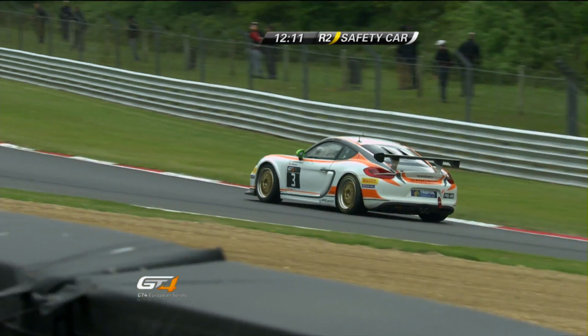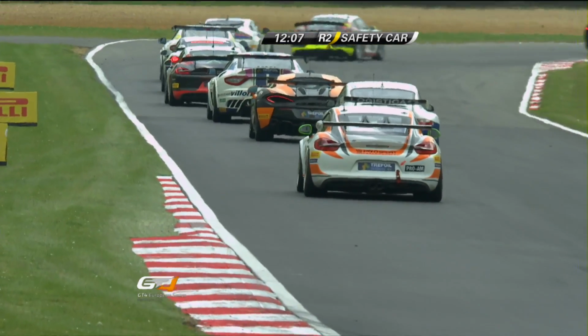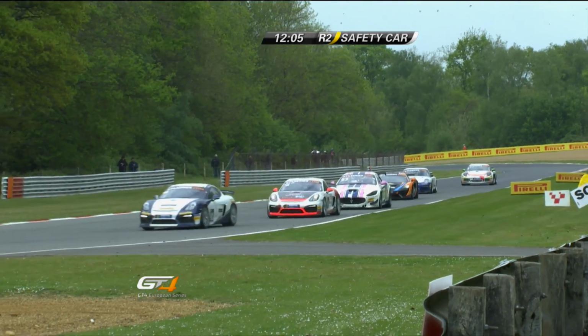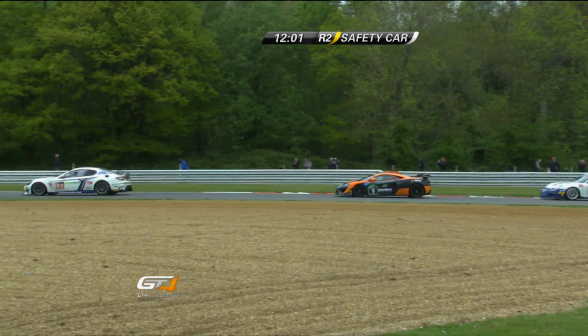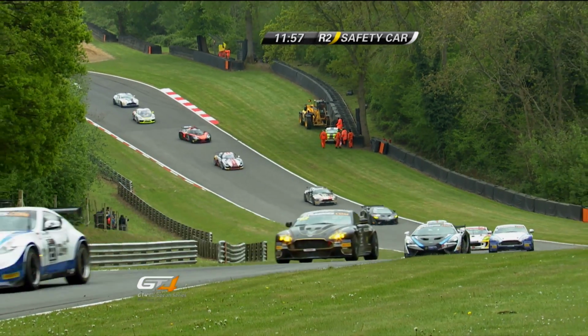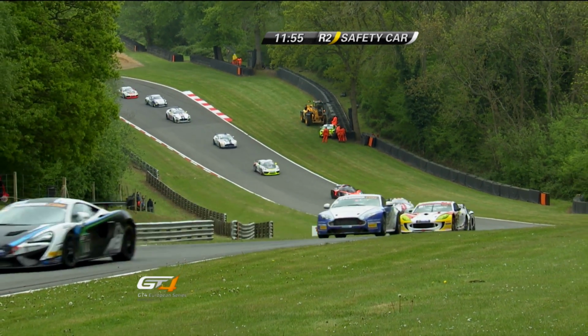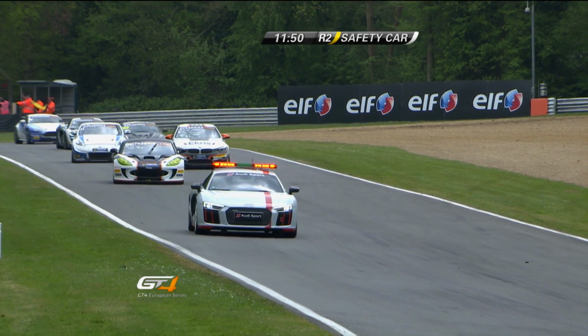Now the number 3 Porsche Cayman, one of only one from Pro Sport Performance, because the number 1 car from that stable, a very well fancied car, got damaged yesterday up at Druids. Number 3 outside the top 10. In fact, number 3 running down outside the top 20 at the moment in 21st position with Danish racer Kevin Rossell.